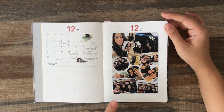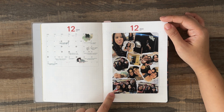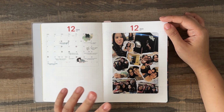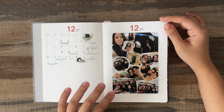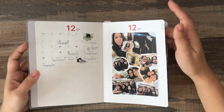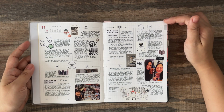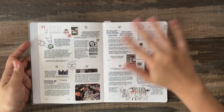So I have here mostly family because that was what December was. It was nice to have my cousin fly from LA because we haven't seen her in quite some time. I did hang out with her when I was in Canada, but then she only stayed for a week. That's why when she was here in Manila, I made sure that we took photos as much as I like.